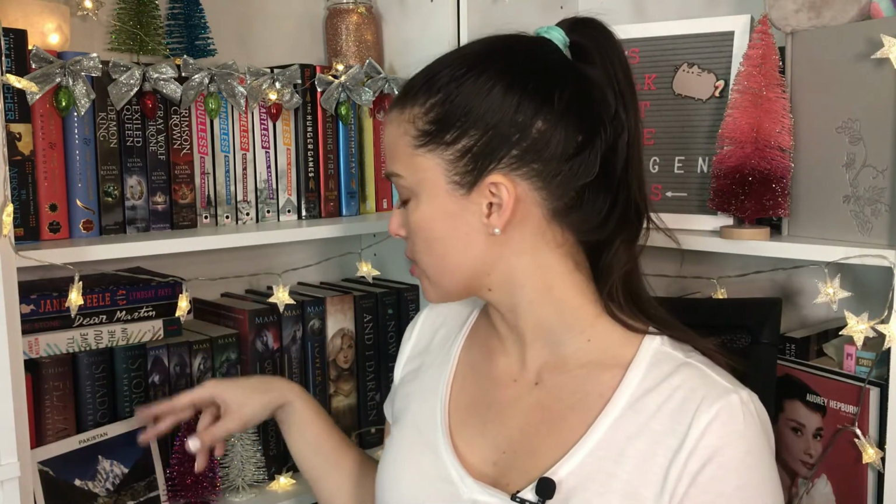So I ended on The Assassin's Blade right here, 23. I didn't count these because they're not on the shelf. So 23 is The Assassin's Blade. That's the novella bind-up for the Throne of Glass series, and it's little novellas following Celaena before she went to the prison camp that she's in at the beginning of the first book of the actual series.